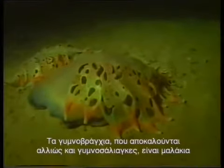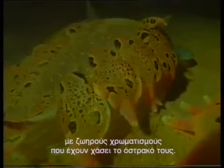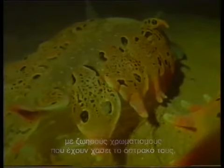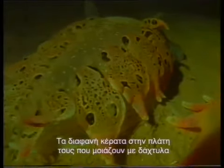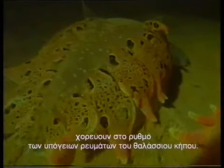Nudibranchs, which are also called sea slugs, are vividly colored mollusks, rather like clams, except for the fact that they don't have shells. The transparent, finger-like serrata on their backs dance to the rhythm of the underwater currents in the sea garden.